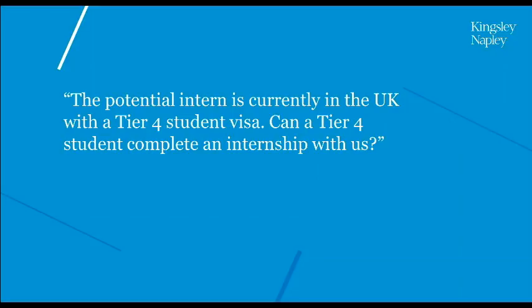However, please note, the student will only be able to work until the expiry date of their Tier 4 student visa and will experience difficulties returning to the UK if they travel overseas and then return before the internship takes place. If the internship on offer is for a longer period than covered by the Tier 4 student visa, it will be necessary to obtain further permission for the remainder of the period. Again, this will probably be under Tier 5 GAE.